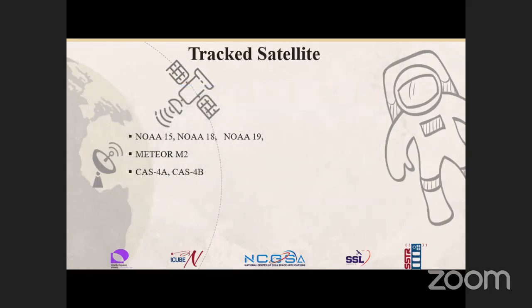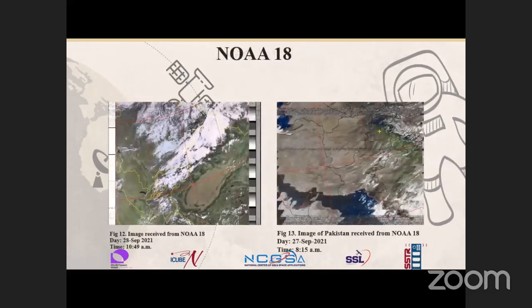These are the list of satellites which we have tracked so far: NOAA 15, NOAA 18, NOAA 19. These are United States satellites, and these are used for weather forecasting. The next satellite which we have tracked is Meteor M2. This is a Russian satellite. And these two satellites are Chinese satellites, CAS-4A and CAS-4B. These satellites send telemetry information, and we can know the health parameters of the satellite.